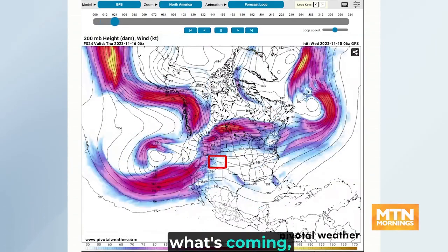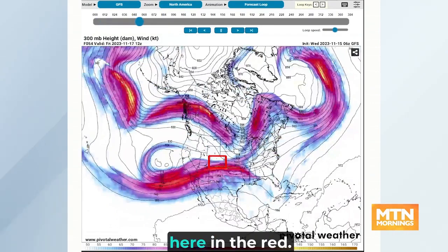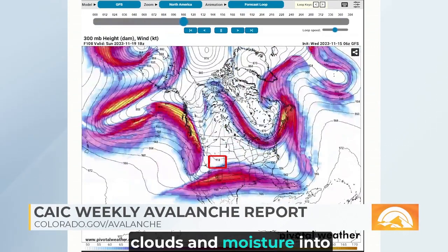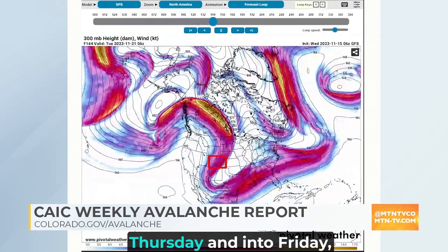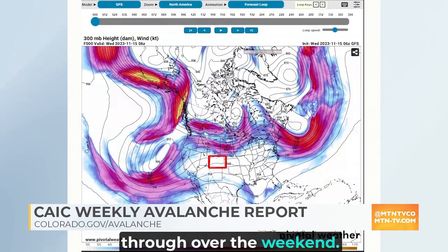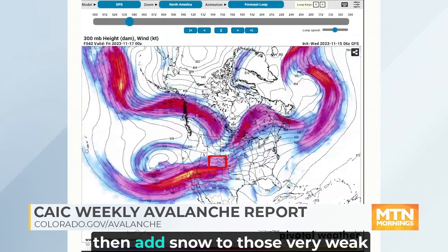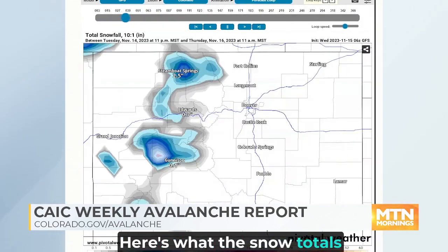Let me show you what's coming, which is essentially an end to our really dry period. I've outlined Colorado here in red. You can see that we've got this low pressure system spinning off the coast of California. It's going to start pumping clouds and moisture into the state of Colorado. Then we see some decent snow Thursday and into Friday, and then this trough moves through over the weekend. Our better shot for more widespread snow comes on Sunday, and what that's going to do is add snow to those very weak snow surfaces that you just saw in the last video.